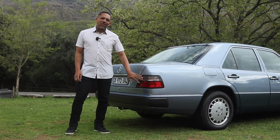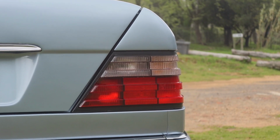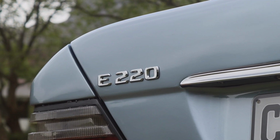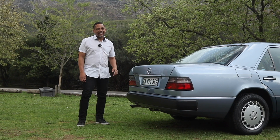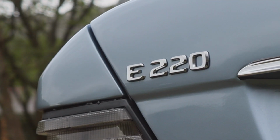More updates on this model because of the different lenses at the back. And the big change was the fact that the letter E came first and not after like the previous generations. Oh, such a big deal, you say. But at the time, it really was.